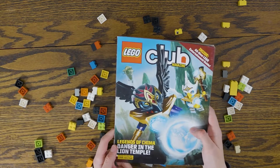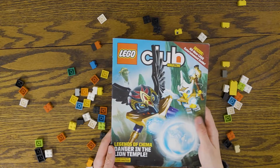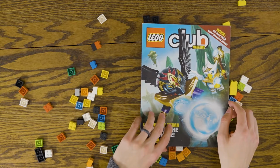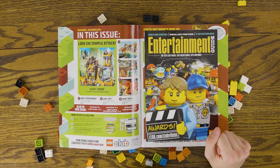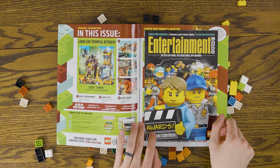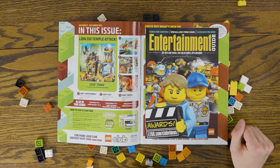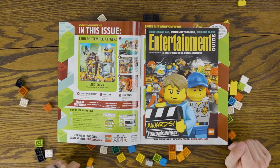Moving on to magazine number 2, we have the November through December 2013 issue of Legends of Chima, Danger in the Lion Temple. Again, let's flip this one open and see what we have inside. Oh, this is cool. This entertainment guide. I like this a lot. It looks like a real entertainment guide. So let's go ahead and pop this out and take a look in here.